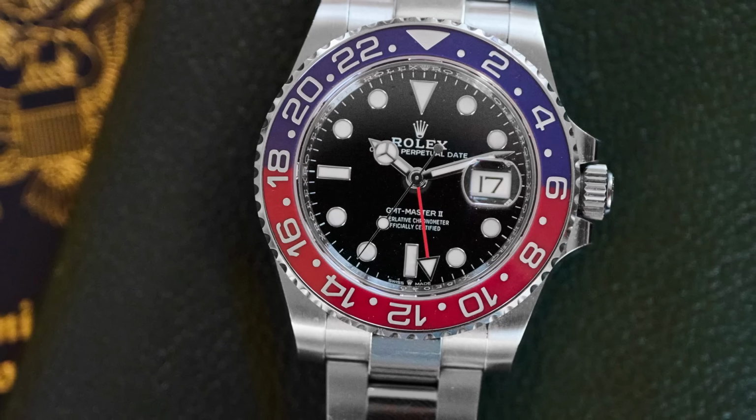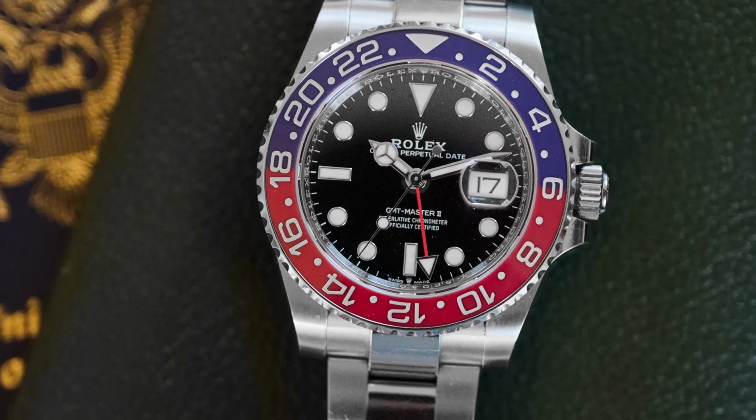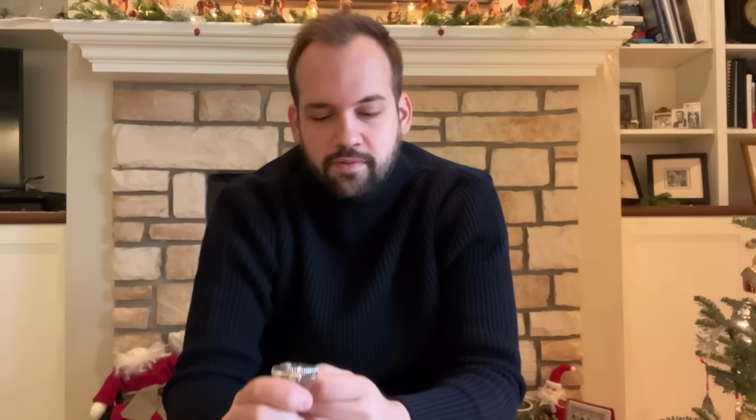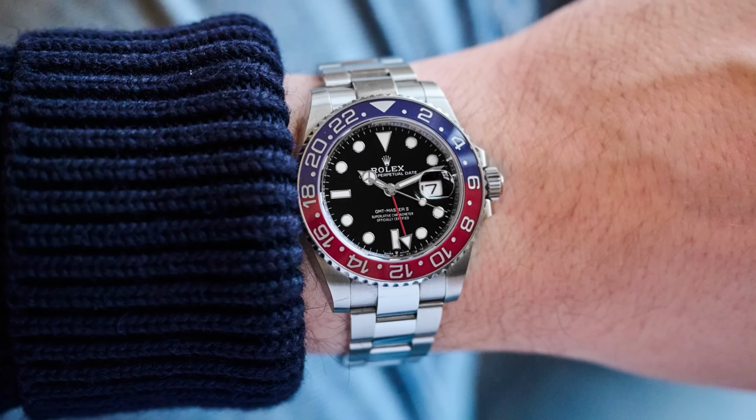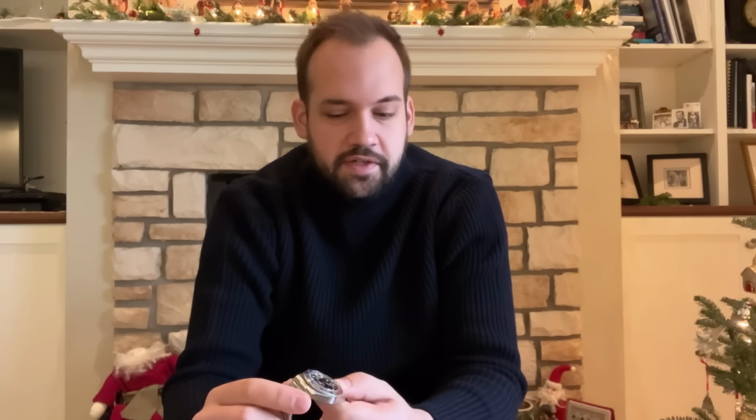The watch I wore most this year was my Rolex Pepsi GMT. It's probably my all-time favorite watch across all the models that they've made in history, and I waited years to get this watch. So when I finally picked it up in May, it barely left my wrist, and I plan to basically beat it up and wear it into the ground for the rest of my life.